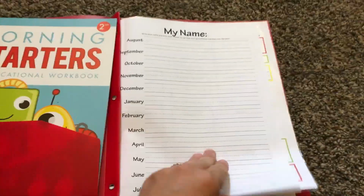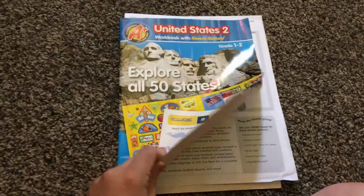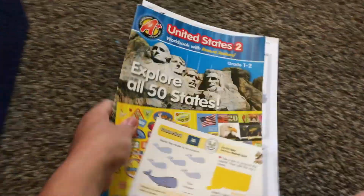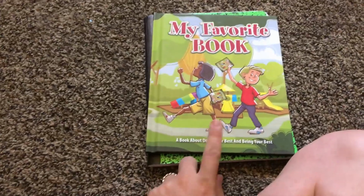So in his bin, he also has one of these calendar ones. It's just like his brother's. He also has a United States book. His is a little bit different because it's for grades 1 and 2, and the other one's for K1. But it still goes through all the 50 states. He has a spelling notebook just like his brother. He has the favorite book just like his brother. The early Spanish workbook like his brother.